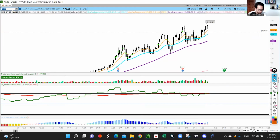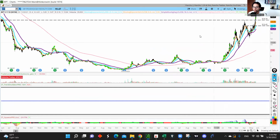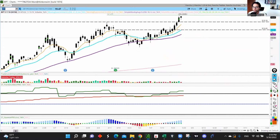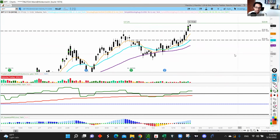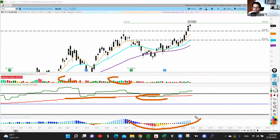Now let's take a look at the next name that I have here, BPT. And we saw a pretty strong move in BPT, one of the strongest names last week. And the setup was there, right? You can see a lot of accumulation on the way up in BPT. You can see that we were trending. You can see the trend oscillator trending pretty nicely above that red line, which is pretty strong. And you can see that we have a slingshot squeeze that went all the way down, and now we're coming all the way back up.